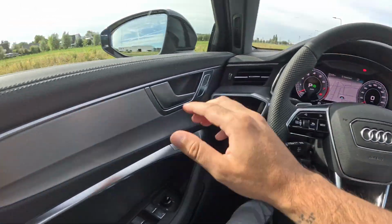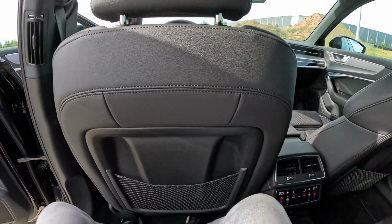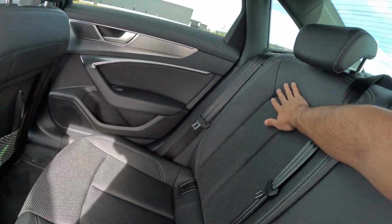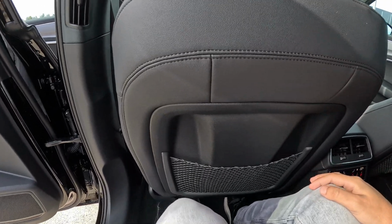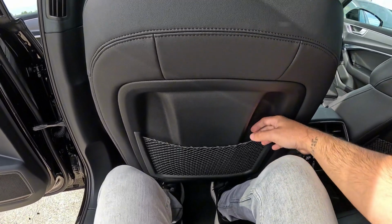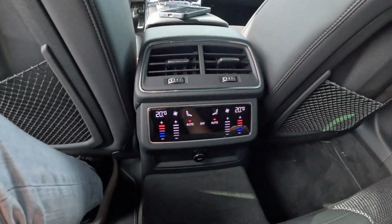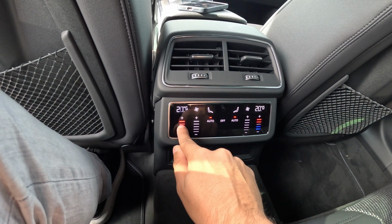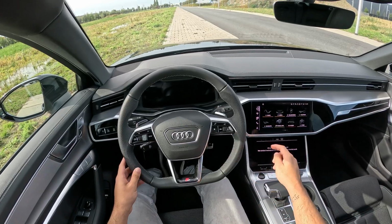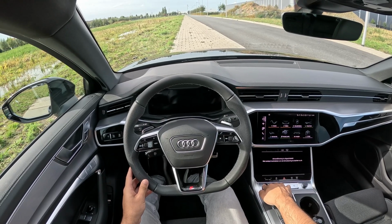Now, let's quickly jump to the back. There's room for 3 people and the seats are just as comfy as the front ones. Plus there's plenty of leg room, which is perfect for longer trips. You also get your own climate control in the back, so you can adjust the temperature how you like. Alright, enough about the interior, let's take this car for a drive.